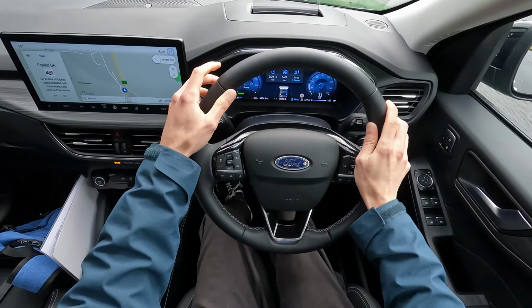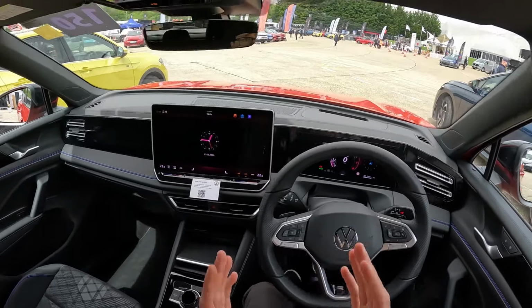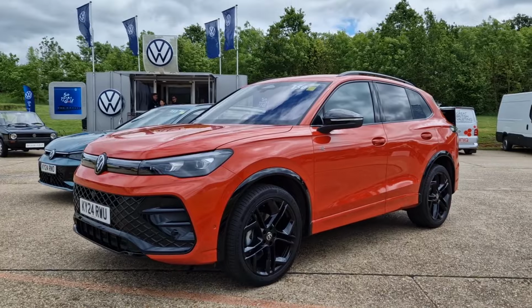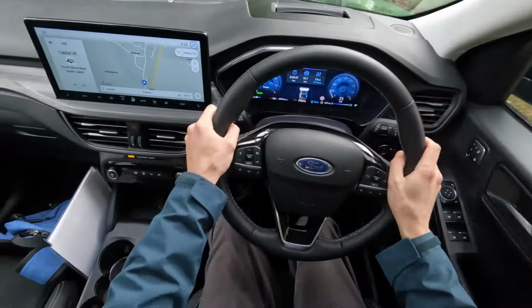The Tiguan certainly had a little bit more, and I'm sorry I'm comparing it to that, but that's just the main car that I've tested against in the past. It certainly had a little bit more quality inside, but this feels like you could just chuck a few more things in. It doesn't feel like it's got scratchy plastics or anything like that.